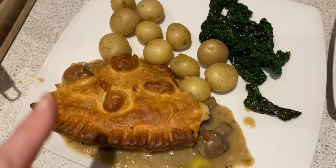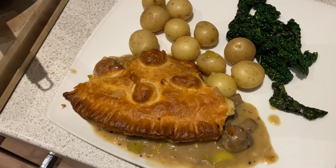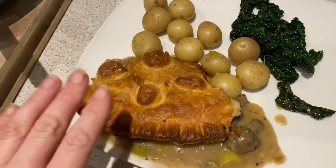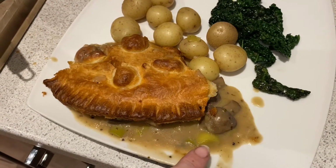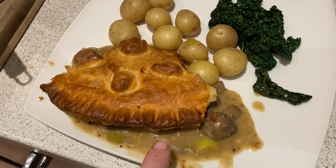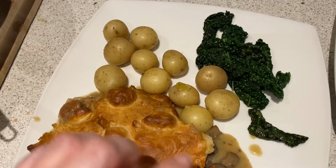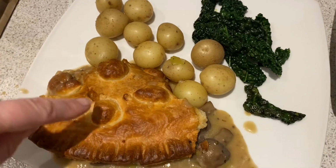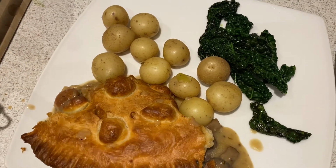So for today's dinner we've got a homemade leek and mushroom pie. It's one of them pies that you don't really have a bottom, it's just got a top. So you just cook up the mushrooms, leek, and then do it in like a creamy sauce and then put it in the oven. And I always end up with some extra bit of pastry, so I just use it to put stuff on the top. So I just did spots today.